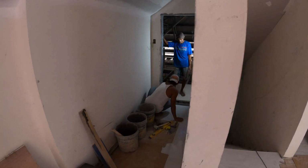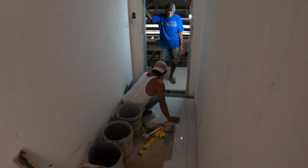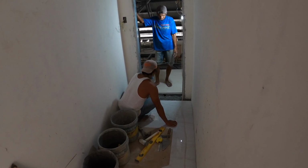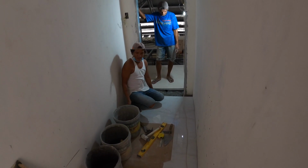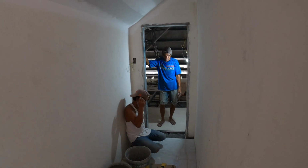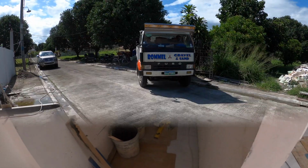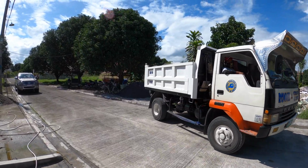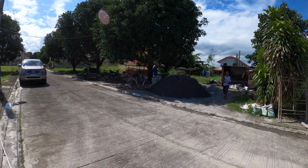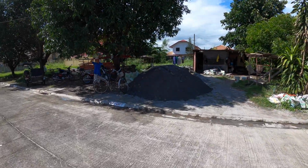Okay, so over here in the attic space, Mr. Willie is taking a break from the bathroom, and he's working on the threshold where we're going to go from the media room here into the attic space. So that's what he's working on, this little piece of tile right here. And we just had a nice delivery of a new fresh load of vibro sand. This is what they're going to use for making the dry pack.